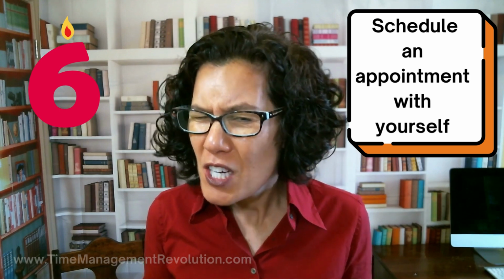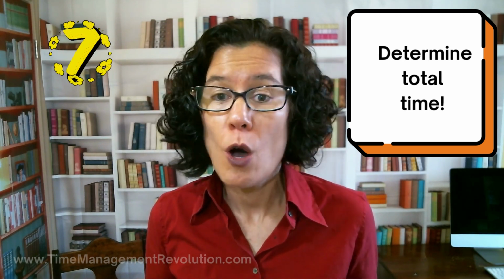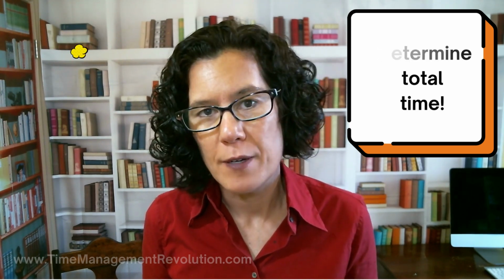room each day to complete other work since chances are you have more than one task or project to work on. Number seven, based on this planning, determine how much time in total you need for the task or project, as well as how long the project should take you to complete.